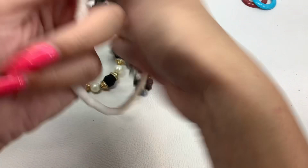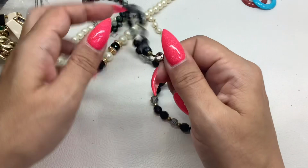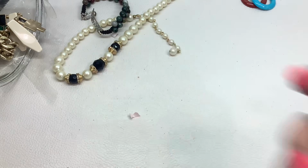This is a shell necklace, collar necklace. We'll do $2. These are just plastic. Black, gray, and gold tone. 12.5-inch drop. I'll do $4.